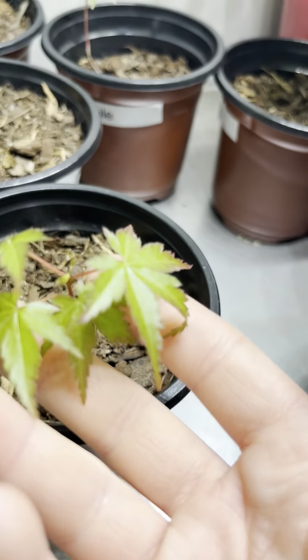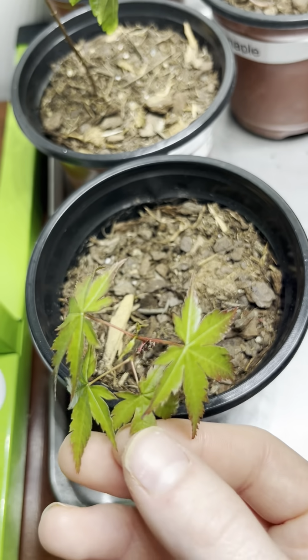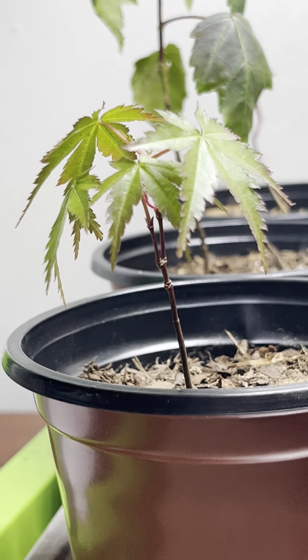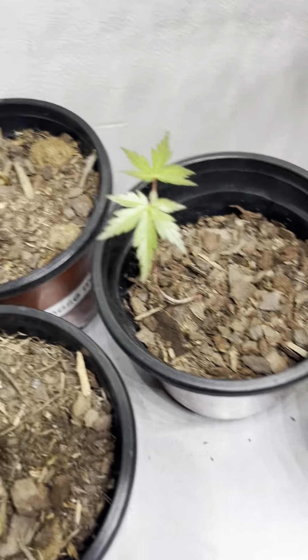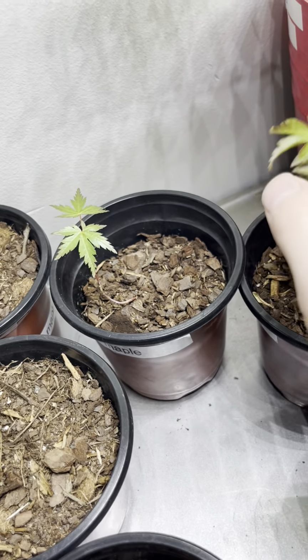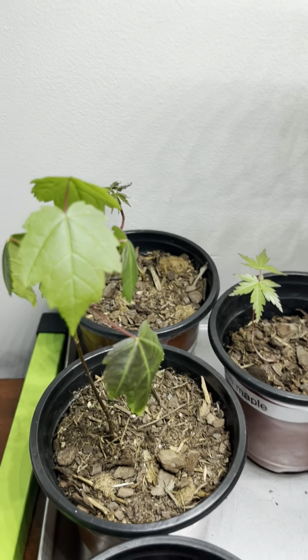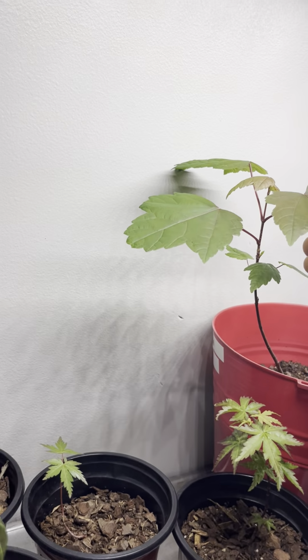I have a Japanese maple right here, which this one is my forever Japanese maple, because it has two stems, which I love. If you look at it down here, doesn't that look cool? So nice. And I have another Japanese maple right here. And I have another one right here, which has two new leaves. That's exciting to find.